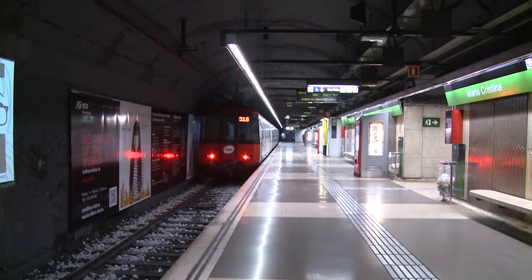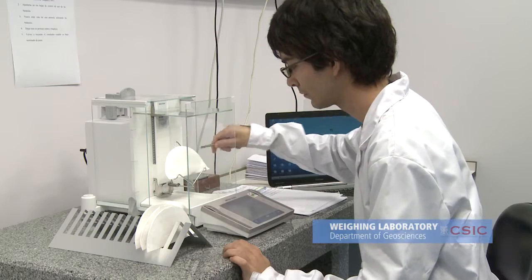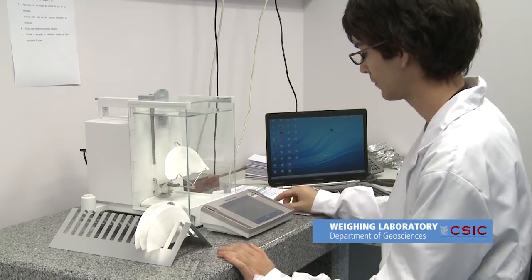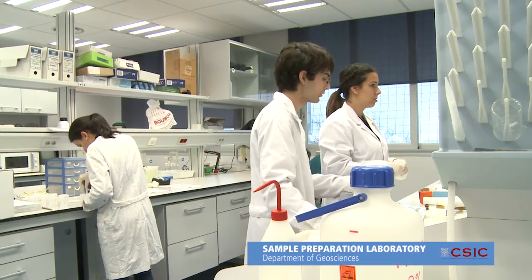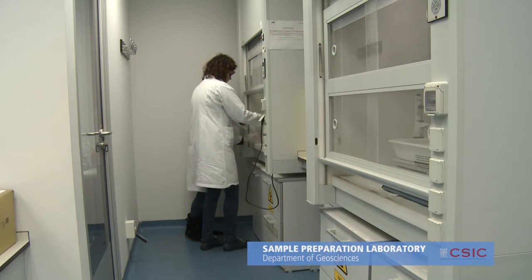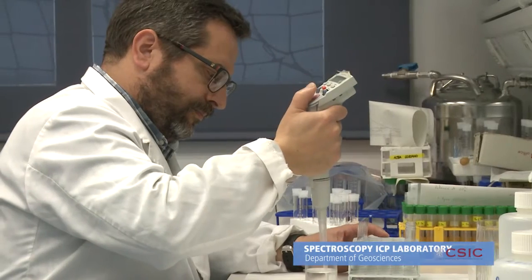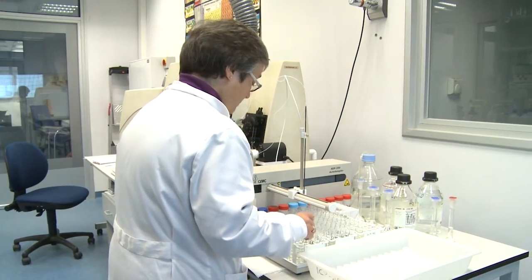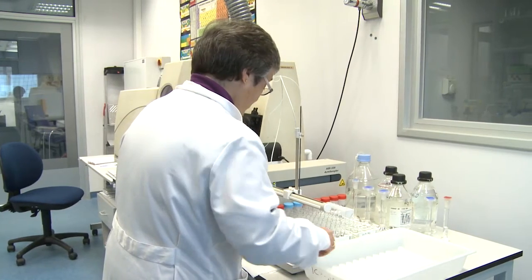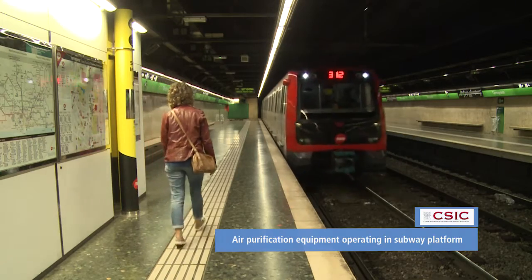Then, CSIC analyses in its laboratories the chemical composition of the materials produced by wear of subway materials to study their contribution to the particles we breathe on the platform of the station. And finally, CSIC is measuring the effectiveness of air purification equipment systems within the subway environment, especially on the platform.